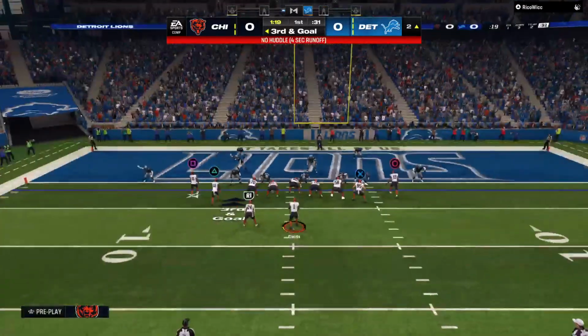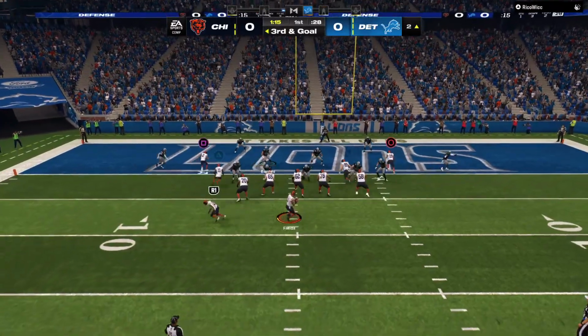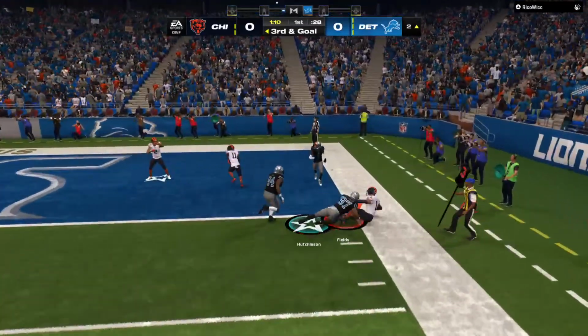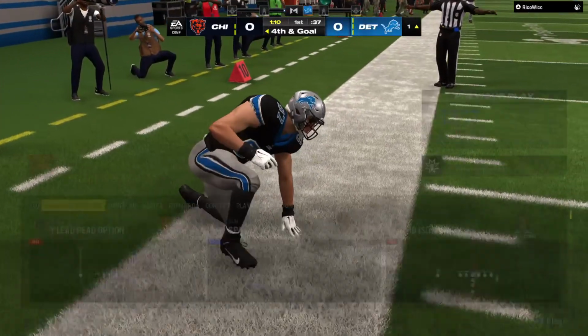So here we go on a third and goal. This Lions defense, they haven't broken yet. Now Fields sliding out of the pocket. Only able to get back a yard for his efforts, and that leads us to 4th down.